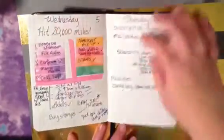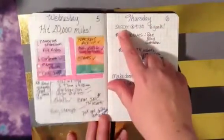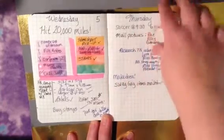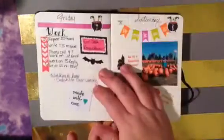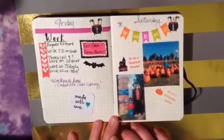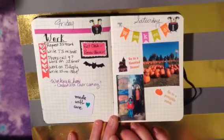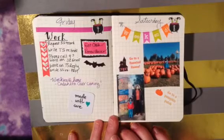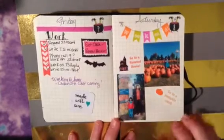I'm also doing some memory keeping, like here I had that my daughter had soccer at 9:30 that morning, and then later I added in that she scored 6 goals. And then I've also been using this sort of like a scrapbook memory keeping, as I had been doing in my bullet journal, the larger version, the A5 version.